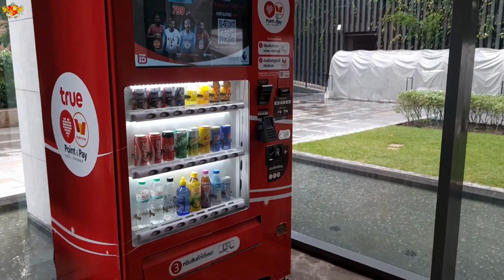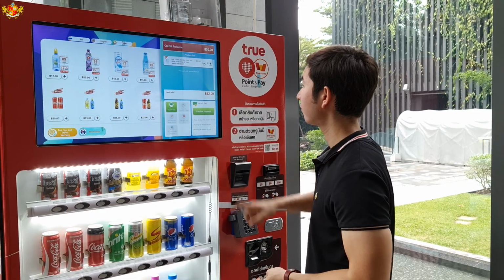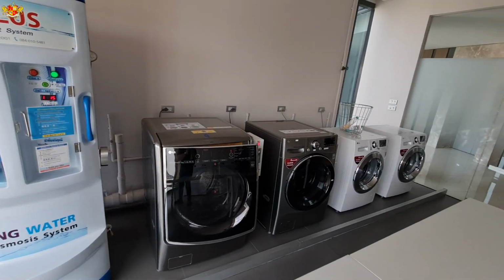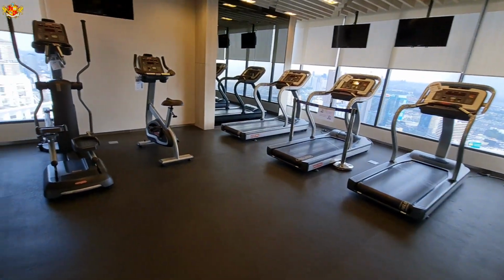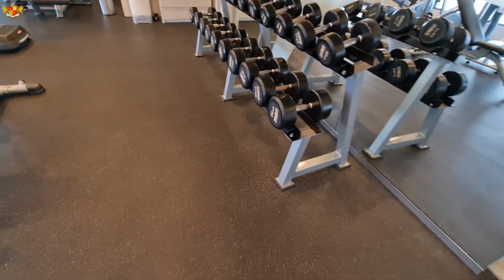And this is pretty cool too. They got a 24-hour vending machine that you can buy drinks at. And Sherry was saying that not every room has a washer and dryer, so you can come to this room right here and use the washer and dryer. And they also got a water machine over there, which is awesome because it's really hard sometimes to find a reverse osmosis machine out here in Thailand. And this is the gym right here. As you can see, you got a lot of nice equipment here for you. All your weights down here.